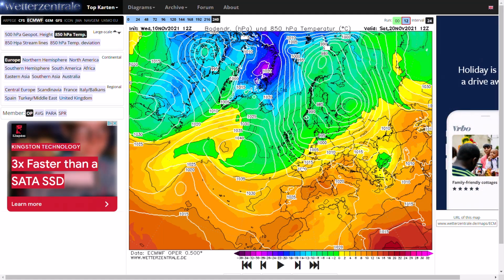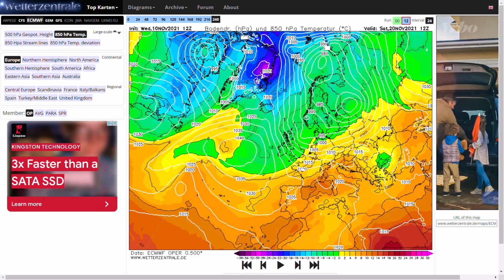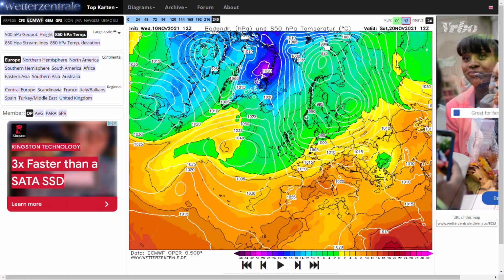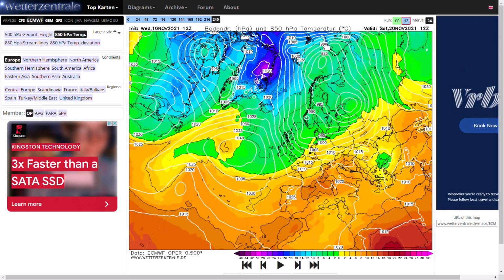So it does look like the models have flipped back a little bit colder once again. Nothing locked in like we were seeing a couple of days ago with some real freezer conditions where we would be plunged into sort of polar-like conditions for a good week or two. But northerly winds would give colder temperatures for a good few days, and you couldn't rule out some snow, especially in the north with these sort of scenarios. So we'll have to keep an eye on how it does play out.